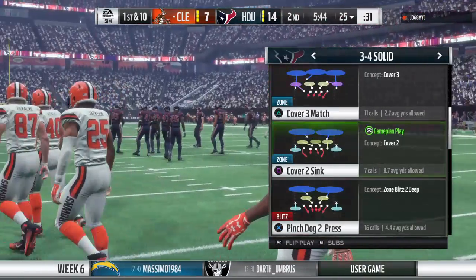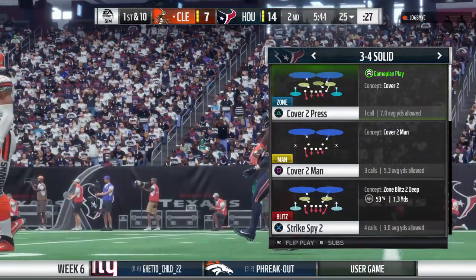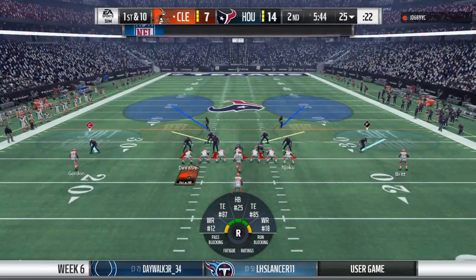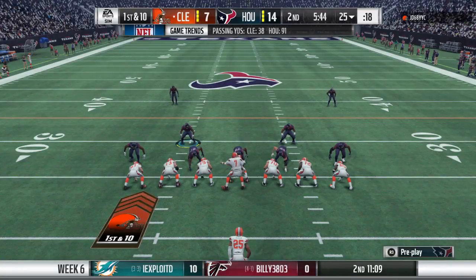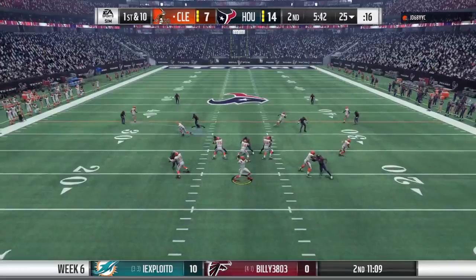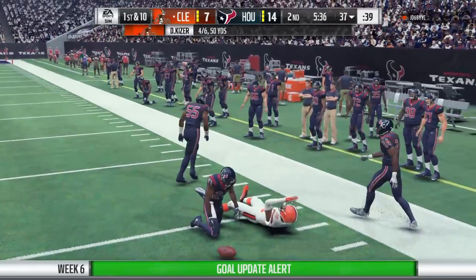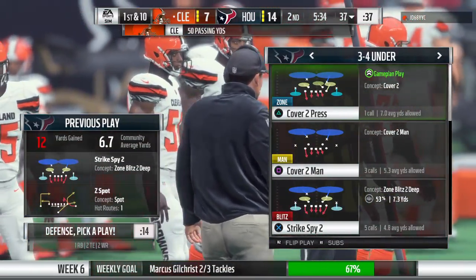And when you start plotting for this drive, when you start thinking to yourself, okay, what are we going to do? You don't go away from what you did before because that worked, but you have to be prepared for wrinkles and counters because you know they'll make some adjustments. Let's go! Kaiser on first down. He's going to hit his man out of the backfield, complete. And they're able to get this one across the 35. That'll move the sticks for the Browns, a gain of 12.